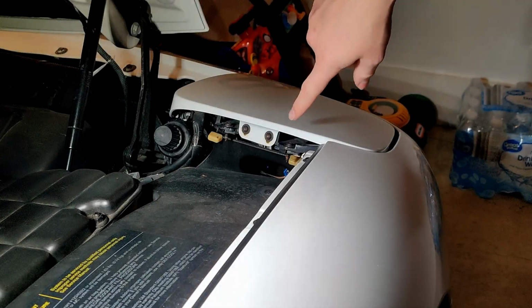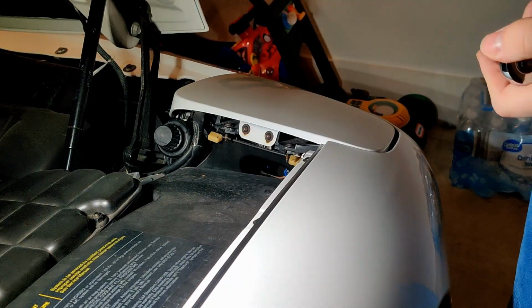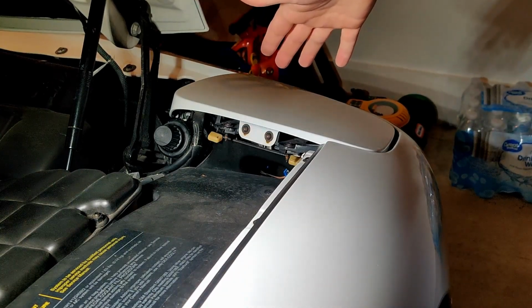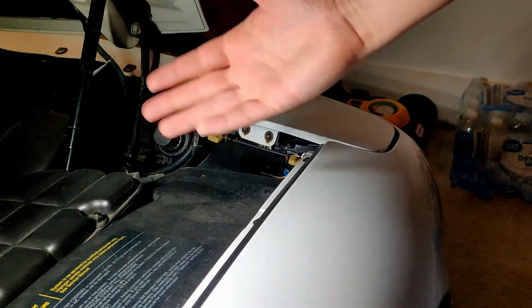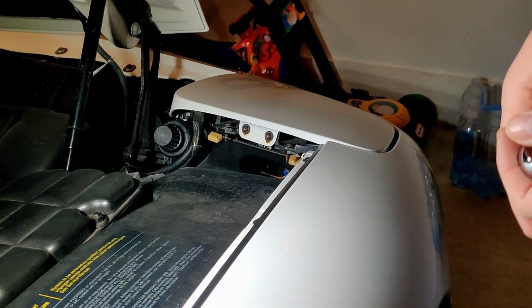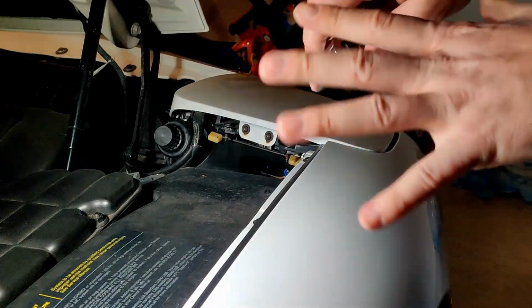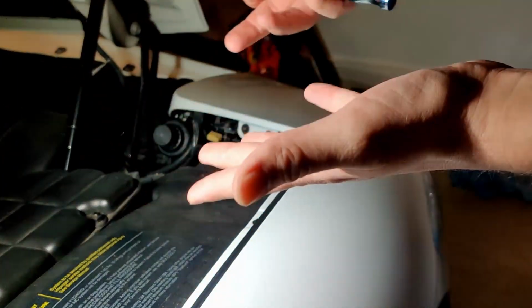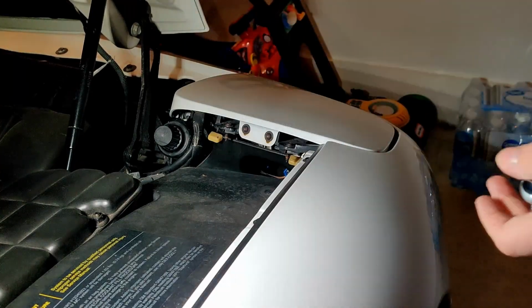Okay, so we're going to start with the passenger side first. This is the method where we go in from the top to replace the bulb. There is a way to get access from underneath, but the top seems to be the easiest. If you have really tiny hands, I've heard that it's easy to get from there, but I guess I have tiny hands. I'm not really sure. But we're going to go for the top because I don't feel like lifting up the car or anything like that.